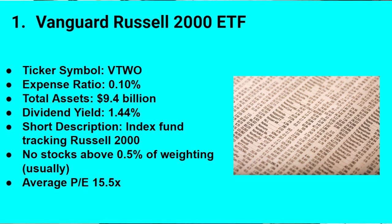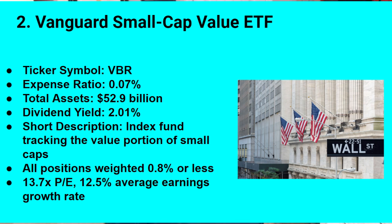But beyond that, the second one I wanted to talk about is probably my favorite of the three. This is the Vanguard Small Cap Value ETF. Ticker symbol is VBR. As you can see, a very popular index fund, almost $53 billion of assets under management. Even lower expense ratio than the first one, 0.07%. It pays a 2% dividend yield, a little higher because value stocks are more likely to pay dividends than growth stocks. This is an index fund that tracks the value portion of the small cap index.